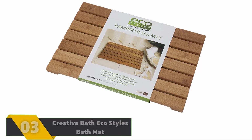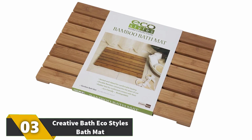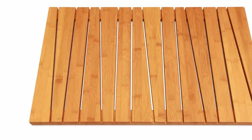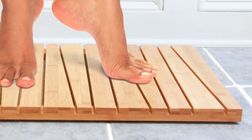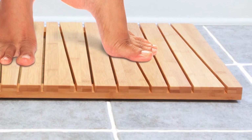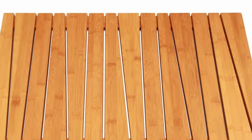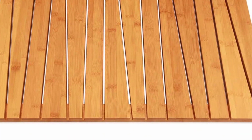Number 3. Creative Bath Eco Styles Bath Mat. There is no way that this innovative product gets missed from this list of best bamboo bath mats. This product by the Creative Bath brand is manufactured using eco-friendly material and offers a firm contact with the ground. The company has added rubber feet that ensure no slippage occurs. The company has crafted it in a ribbed and vented manner for offering adequate comfort level to the users. That's not all, the maintenance required by this product is almost minimal.